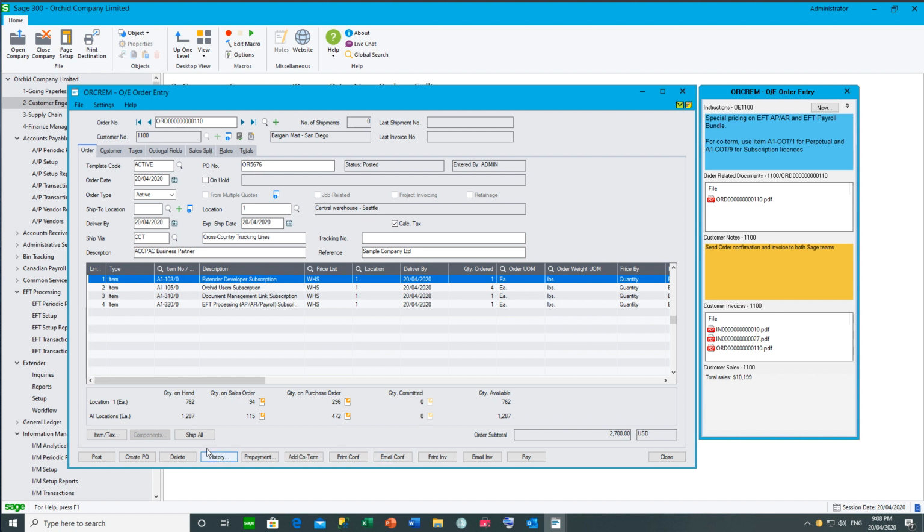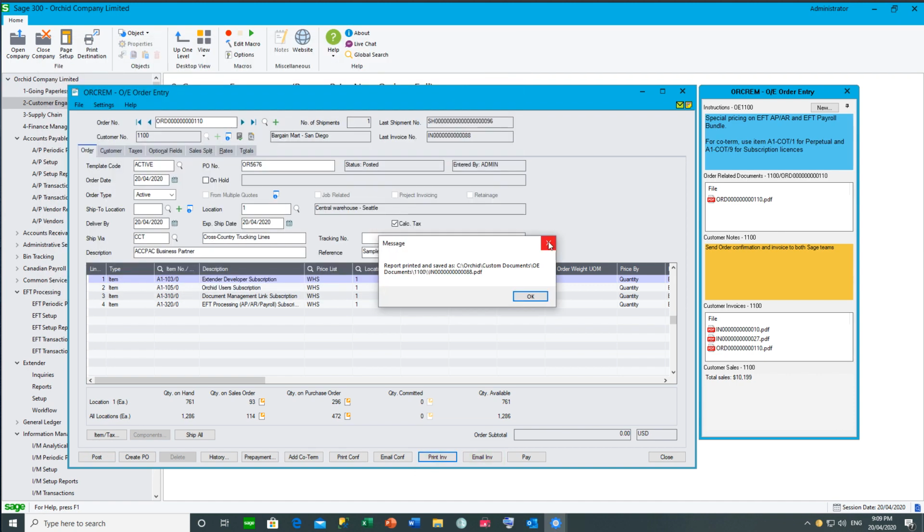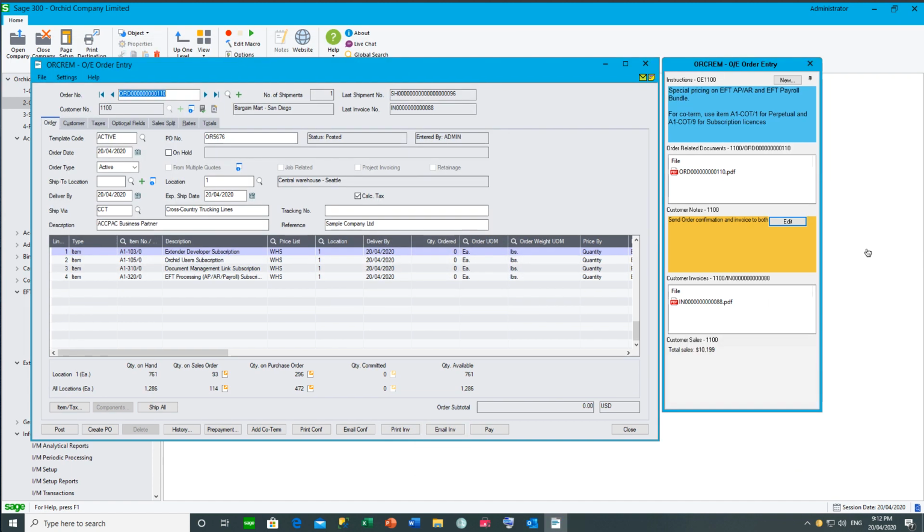When our order is shipped and invoiced, again we now have this ability here to print the invoice with the click of a button. Refresh. I can see that now the invoice has been printed and saved in the customer invoices folder and is visible from the order entry screen.